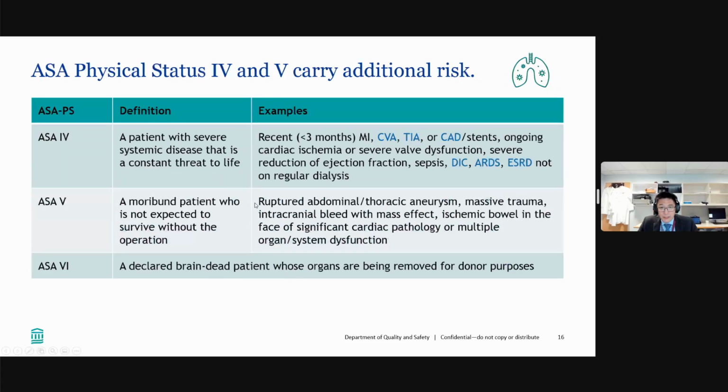And then we move on to ASA 4 and 5. These patients have more severe disease, where they're always having a constant threat-to-life issue. So if they have ARDS, disseminated intravascular coagulation, or end-stage renal disease but they're not on dialysis, or if they have stents with ongoing ischemia, these are the ASA 4 patients. And then ASA 5 patients are even worse. They might not survive without surgery. And ASA 6 is just a code for patients who are brain dead and are going to be donors for organs. But why are these scores important?